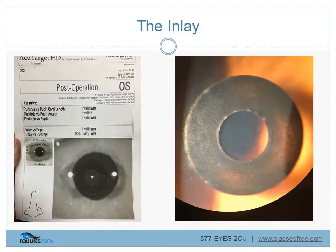So the actual inlays here are kept in perfect position. We'd like it to be exactly over the center of your vision. And we achieved this with a really incredible technology that came with the camera, which we call AccuTarget HD. So when you come in for your evaluation, we're going to put you on this amazing tool that will tell us a bunch of really important things to let us know that you'll be a good candidate for this.